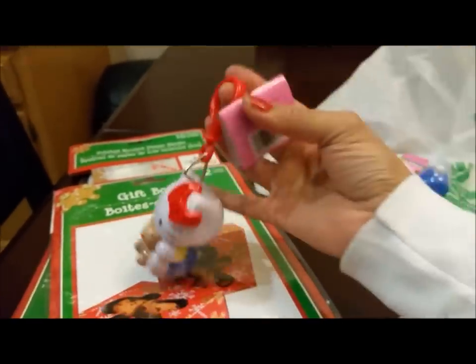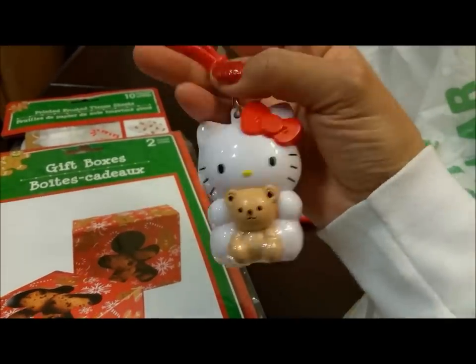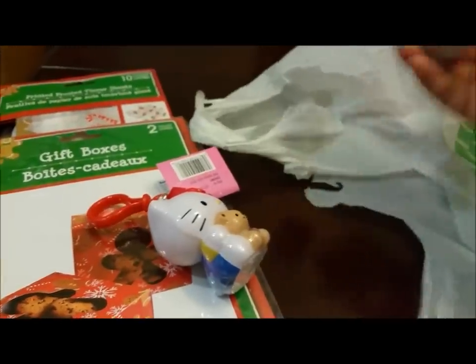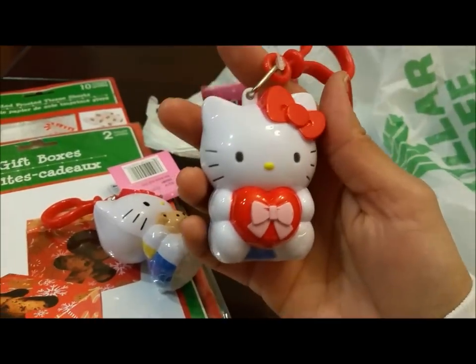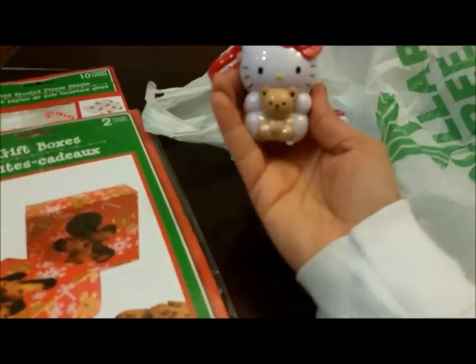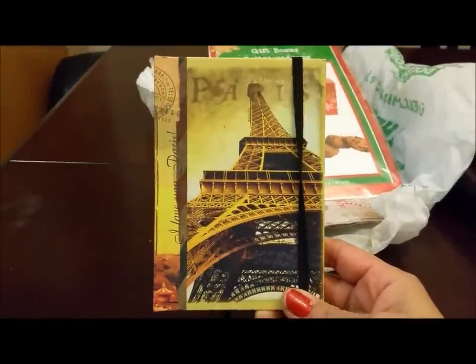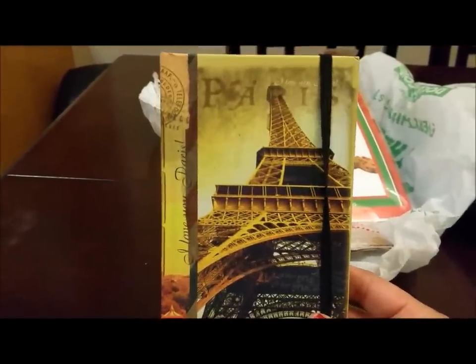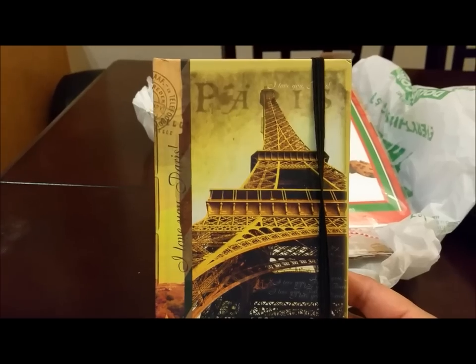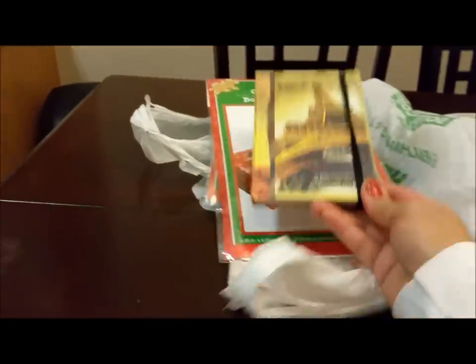I also picked up these Hello Kitties. They have candy inside of them. They're like little keychains. And this one has a heart. And this one, she's holding a teddy bear. I also picked up this journal. They have them in Paris, like this one. They have them in London. They have them in Rome and I think Italy. And they're so adorable. And this was the last Paris one that they had. So I picked that one up.